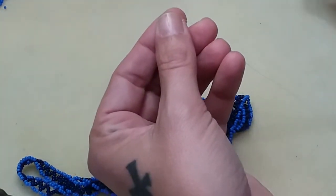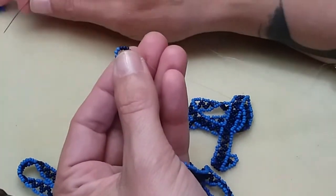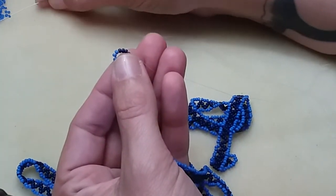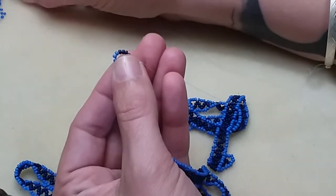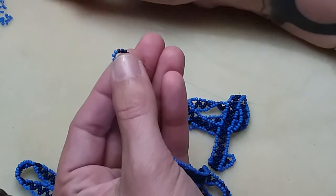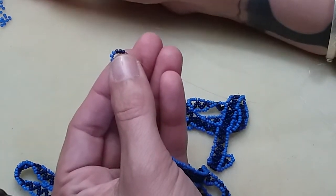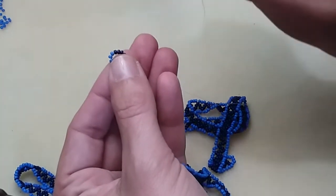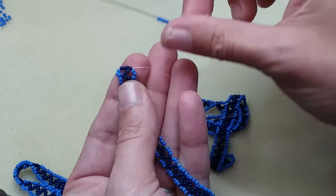So to finish this off, what you want to do is add 7 of your light colored beads. 1, 2, 3, 4, 5, 6, 7. So you're going to want to add 7 of your light colored beads to your needle.